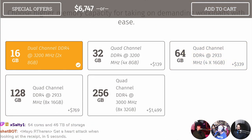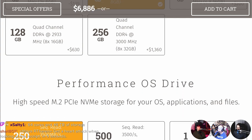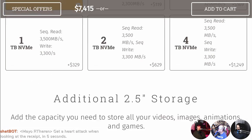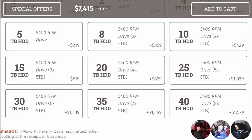Now, I know everyone likes to just max out everything. You know, they want to Apple the computer, but realistically, let's go with 32 gigs of RAM. I want a 2 terabyte NVMe, and no additional. I'm good with that. No additional NVMe. We're good with the 2.5 inch SSD.